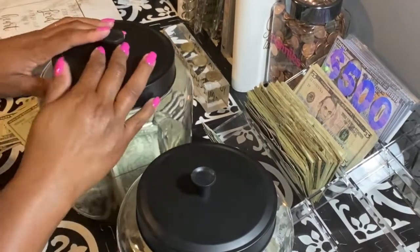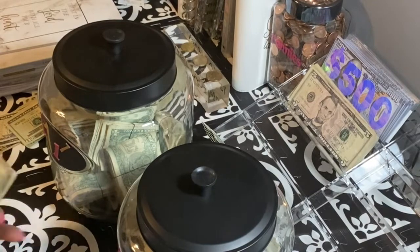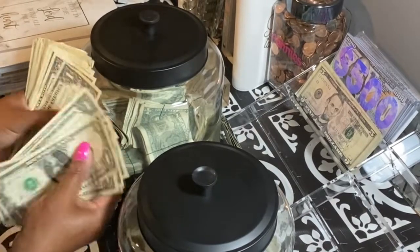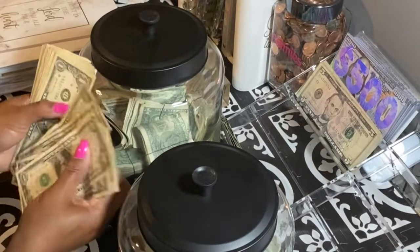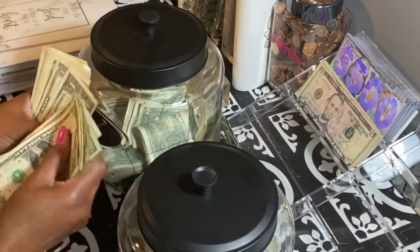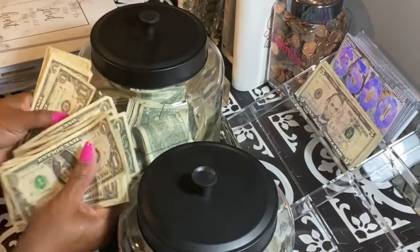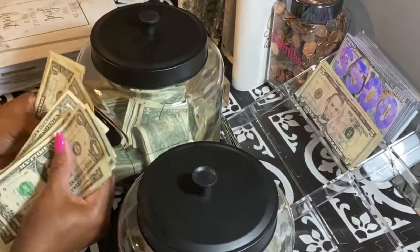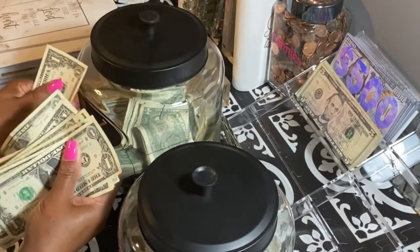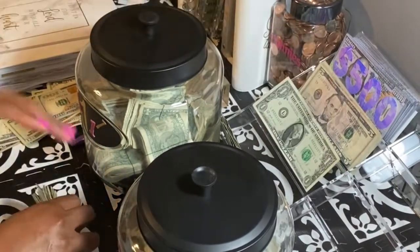Okay, so we'll start with our $1 challenge. Let's see how many ones we have, if we have enough to bind together. One, two, three, four, five, six, seven, eight, nine, 10, 11, 12, 13, 14, 15, 16, 17, 18, 19, 20, 21, 22, 23, 24, 25, 26, 27, 28, 29, 30, 31, 32, 33, 34, 35, 36, 37, 38, 39, 40, 41, 42, 43, 44, 45, 46, 47, 48, 49, 50. All right. So we do have enough to go in the canister. We have a dollar left to go towards next week.